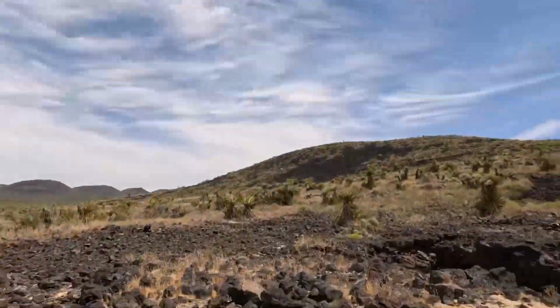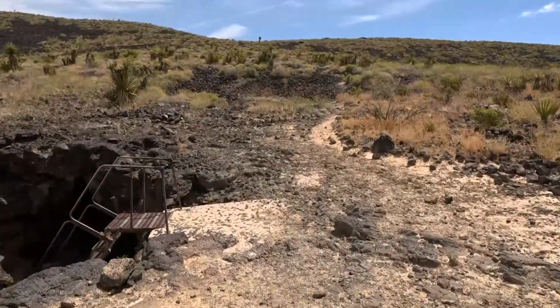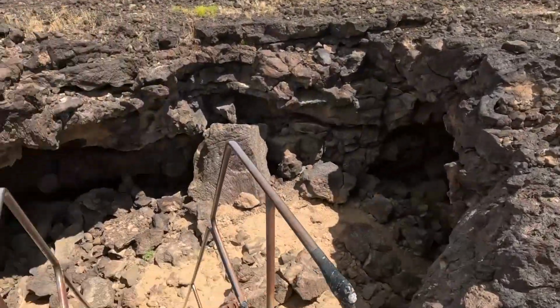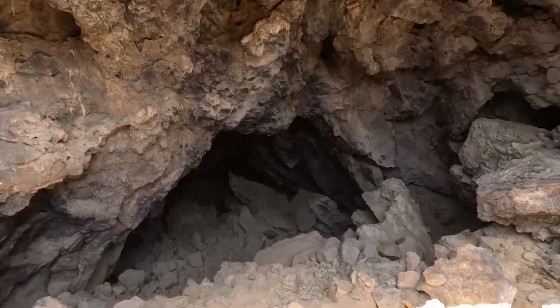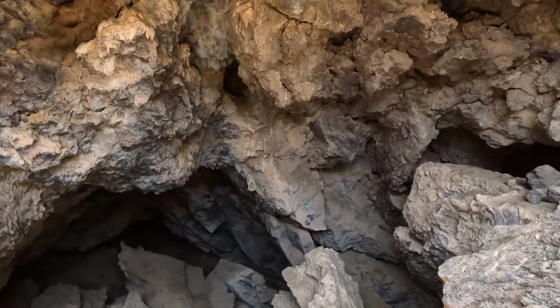Said, if there's no sign, then it's open. So I guess that road goes on back around to the mine and then goes all the way up to the SEMA road. Anyhow, here's the view. You see a lot on YouTube going down into the lava tubes. This certainly looks different than I thought it would look.